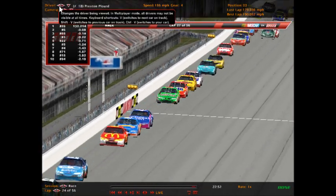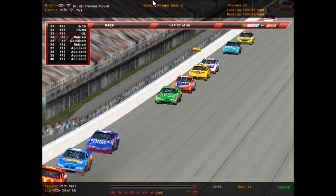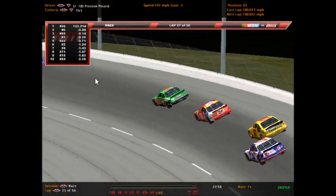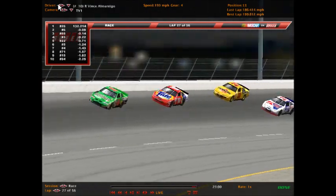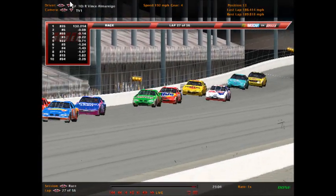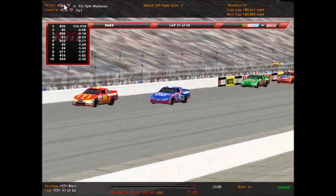Preston Port is a lap down in 33rd position. Actually, he is 2 laps down in 33rd position. Ben Salmarigo having a good day here in his number 10 car. He's running it. Oh, we've got problems in the 3rd turn.